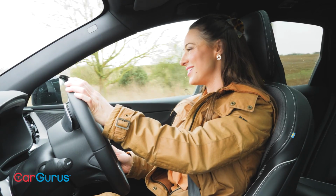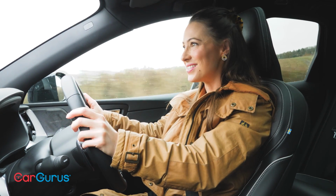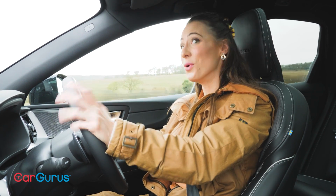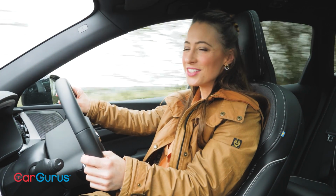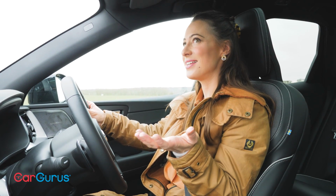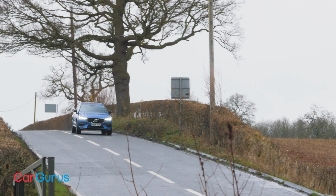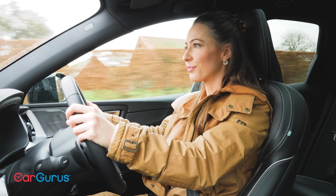That's because the XC60 is far from a sporting SUV. Quite the opposite, in fact. It's a vehicle that's designed to make you feel relaxed and calm. It's not to say that there isn't enough grip if you want to push it, and you can go fast in it if you want to, but often you don't want to. And that is reinforced by the fact that even on the 21-inch wheels that we've got on this test car, the ride still feels relaxing and comfortable. But what about the potential fuel-saving benefits that are supposed to come from electrifying the XC60?